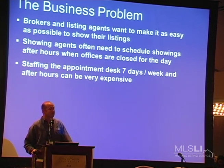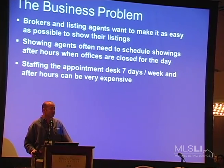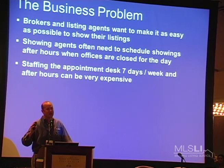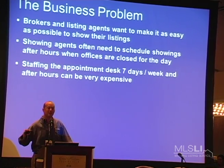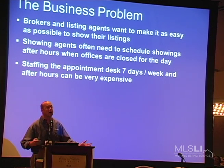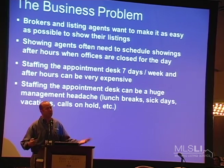Staffing an appointment desk is expensive. The most expensive thing for the typical real estate company is the staff people that run the office. And it's particularly expensive if you've got full-time people doing it during the week and then part-time people on weekends, which is typically how it works. If you want to keep the office open late at night, it's even harder to staff the office to cover the appointments into the late hours. Not to mention the management headaches.